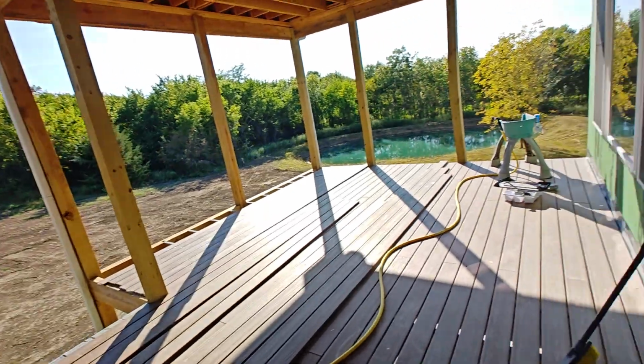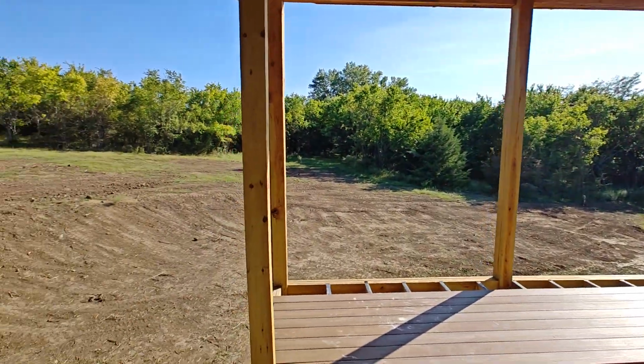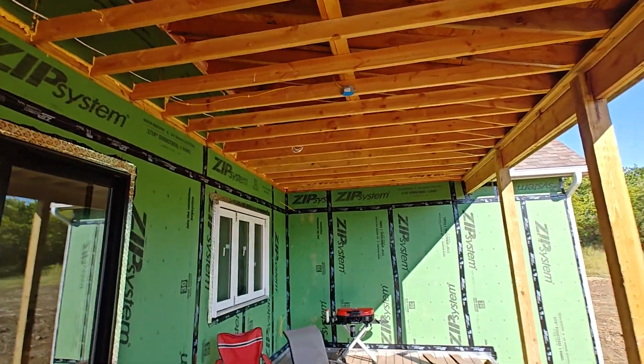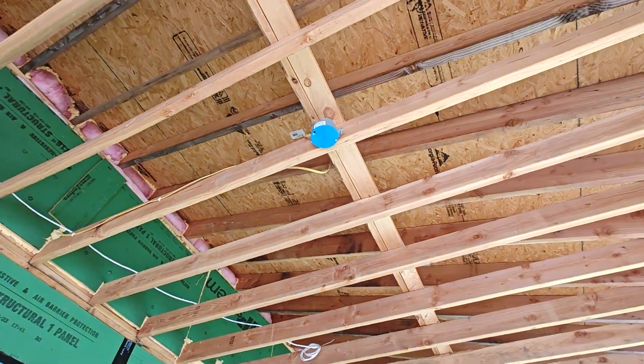Nothing really going on in the backyard. The pond, a whole bunch of dirt, which again I'll be seeding hopefully next weekend. Hopefully the weather starts getting a little wet and cool so the seed starts to take. I'm putting down a fescue. Got that taken care of.